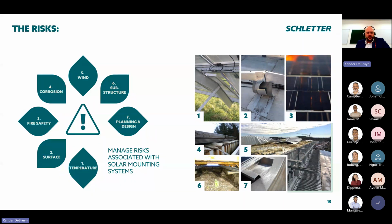Fire safety is quite a big thing. As modules are getting higher wattage and larger, some of the old mounting methods are no longer applicable for the biggest modules that are on the market. And exceeding the operating temperature of the modules for extended periods of time can actually be a fire risk. Therefore, a lot of the module manufacturers have put a new requirement in recently that a minimum ventilation gap of 100 millimeters is required. So more on that later.